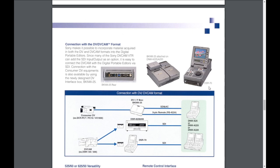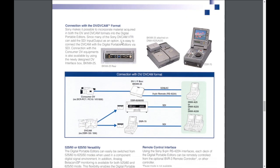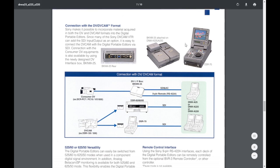That's the Sony DSR-70, which is a DV-cam portable VCR. You can see it looks literally every bit as identical to the DNW-A25. And there was this attachment that you could put on the Betacam SX unit to be able to connect it to the DV cam unit for editing.